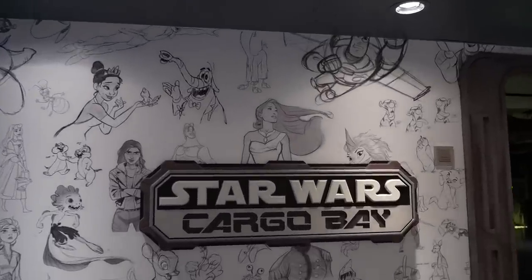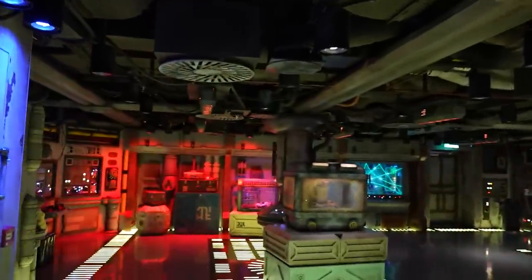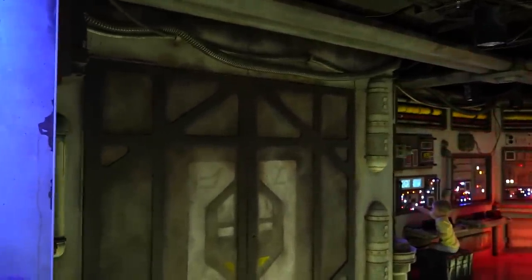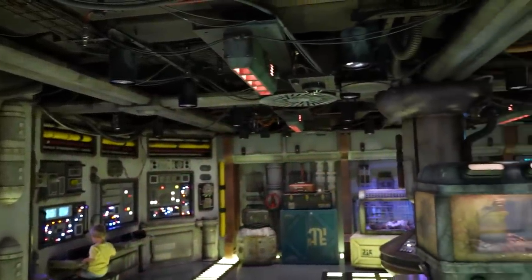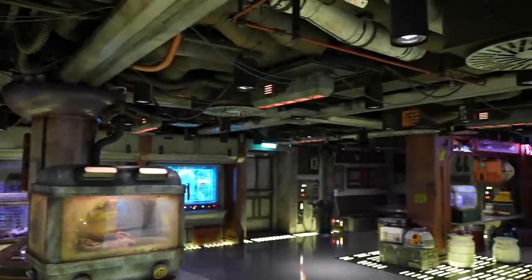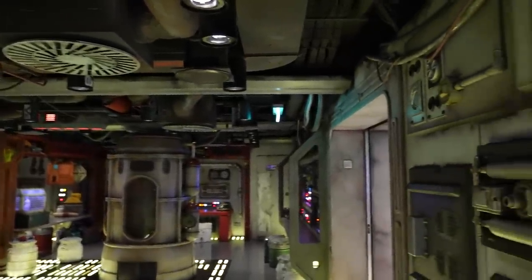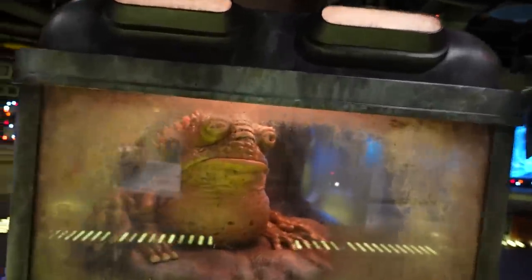So here's somewhere that I haven't been yet. It's Star Wars Cargo Bay. Hello. Hi. Ooh. Yeah, it feels like we're in, you know, a hunk of junk in a galaxy far, far away. All kinds of lights and things like that. Creatures. Ooh, look at him.